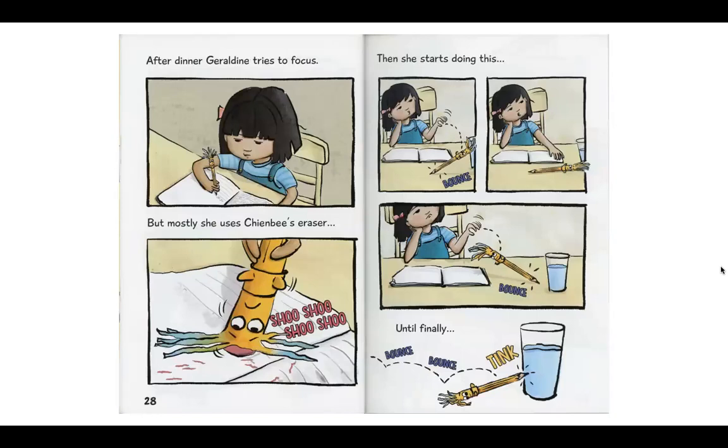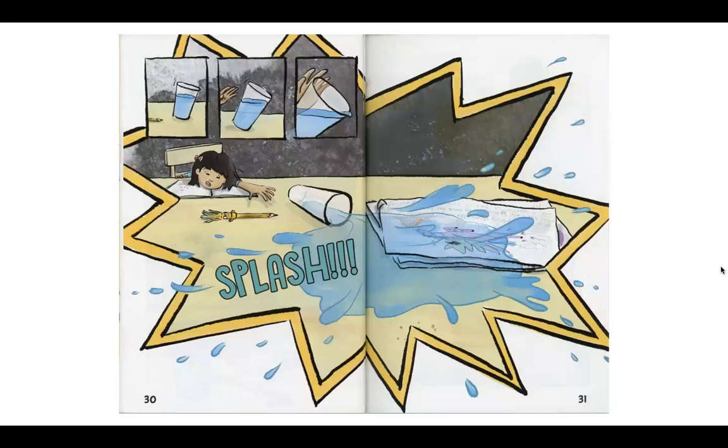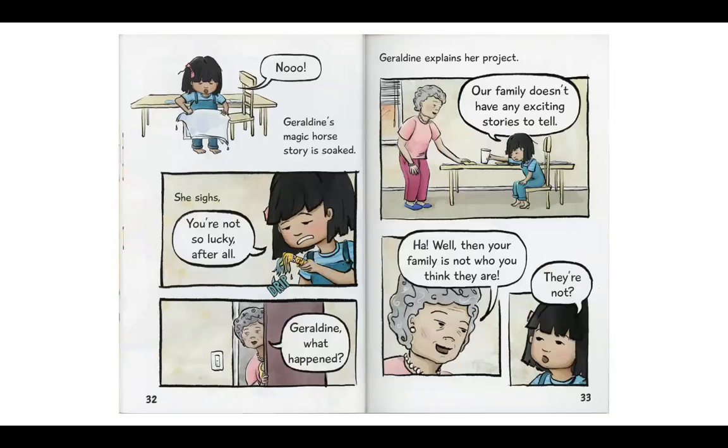After dinner, Geraldine tries to focus, but mostly she uses Chienbee's eraser. Shoo, shoo, shoo, shoo. Then she starts doing this. Bounce. Bounce. Until finally, bounce, bounce, tink. Splash. No! Geraldine's magic horse story is soaked. She sighs. You're not so lucky after all.